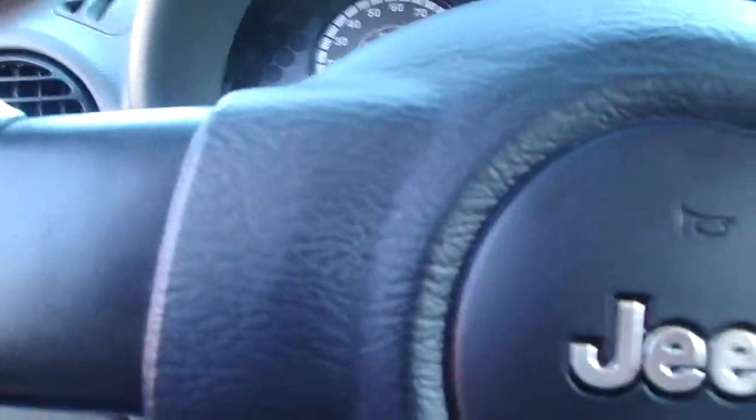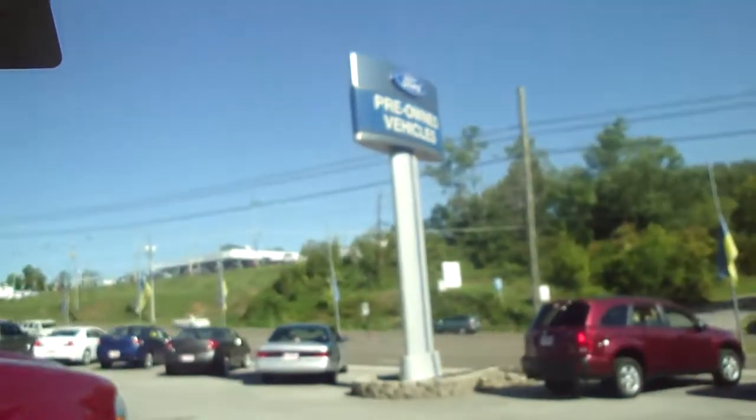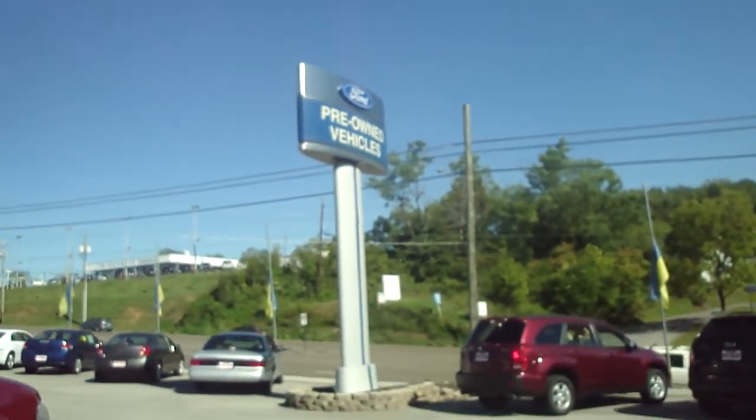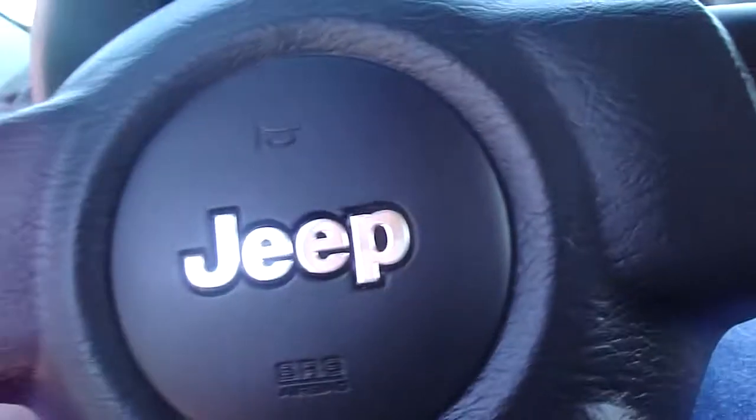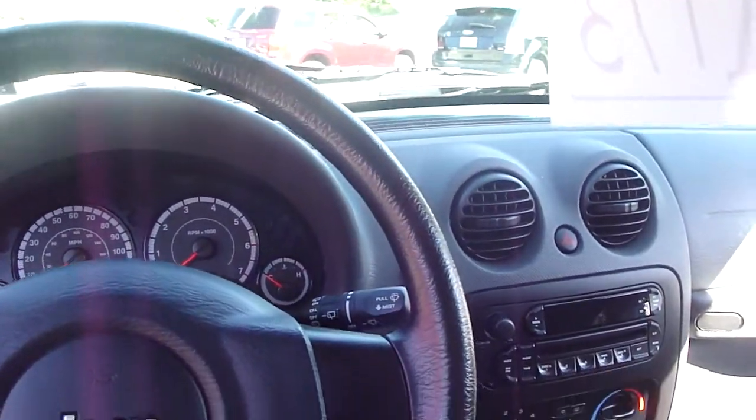Alright, we have a 2006 Jeep Liberty. I am at Friendship Ford in Bristol, Tennessee. Gonna give a tour, start it up, show the engine, and features.